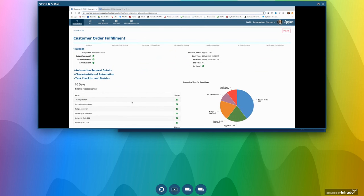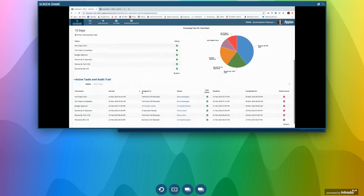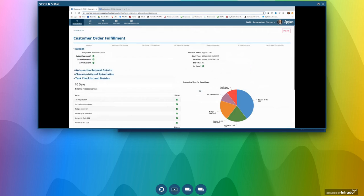Here we see a full audit log of all of the approvals that this automation request went through, including how much time it spent in each step. We can also see the individual that approved this automation request at each time and what time the approval was submitted. We can also take a look at the original details of the request for further information.